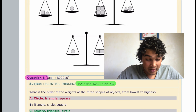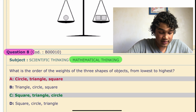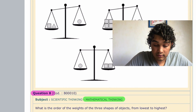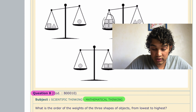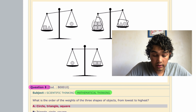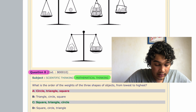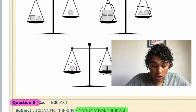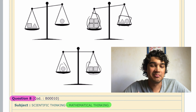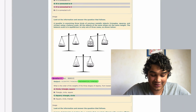But here I can clearly see that the squares are the lowest, right? Because you have 4 here and 2 here, and these weigh more, but it's 4, and these 2 weigh the same as this, and then the circles are the heaviest ones. And retrospectively, it's really clear, but right now, in the moment, I was not feeling this question at all.